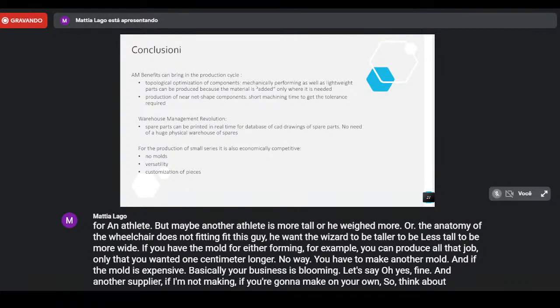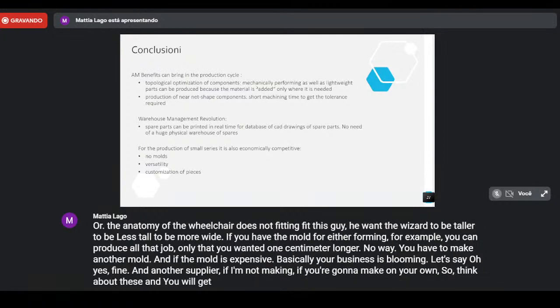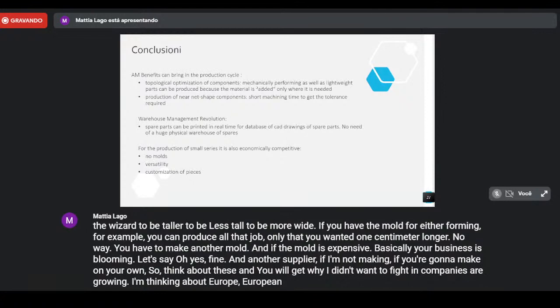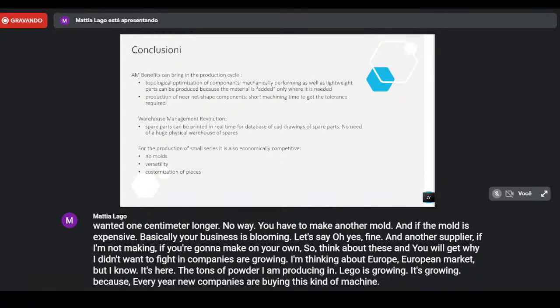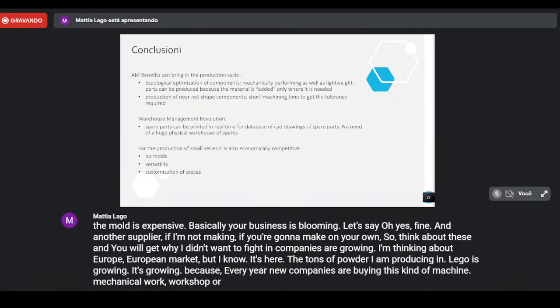So think about this, and you will get why additive manufacturing companies are growing. I'm speaking about the European market, but I know each year the tons of powder I am producing in Lago, it's growing. It's growing because every year new companies are buying this kind of machine. Mechanical workshops or workshops that work for hospitals to make prostheses.